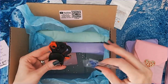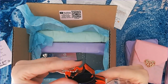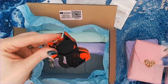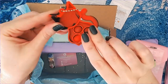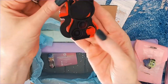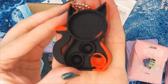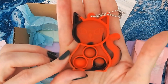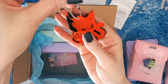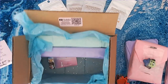Oh, my gosh. Look at this. What is that? It's like a flexible mold for resin, but it's a cat. Can y'all see that? It's like a black cat. Isn't that awesome? And then the other side is red and it's a keychain. How cool is that? That's awesome.